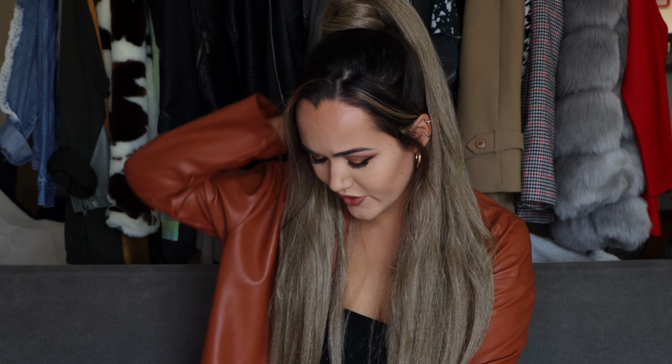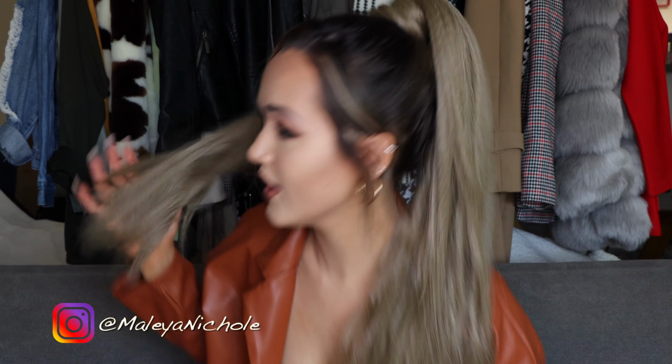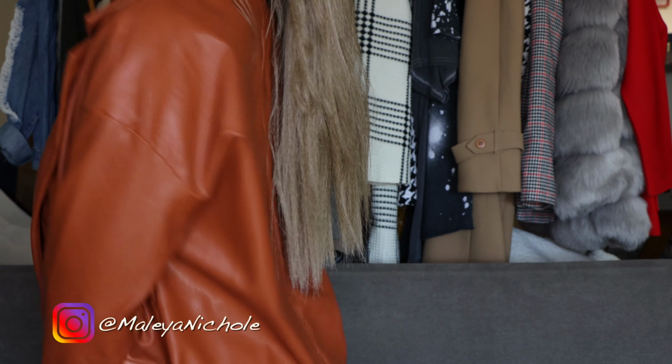I'm not someone who enjoys having their hair in a ponytail very much just because of the shape of my face. I feel like it's the shape of the moon, but this is so fun. I love it. I added just a tiny bit of texture in it to match with my hair because my hair is in this also. Let me put it all to the side so you can see. And it's super long, so guys, this is one way to instantly change your look.